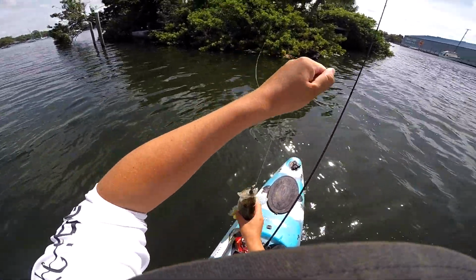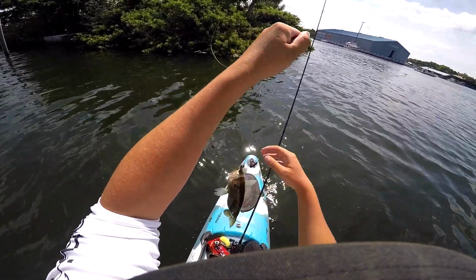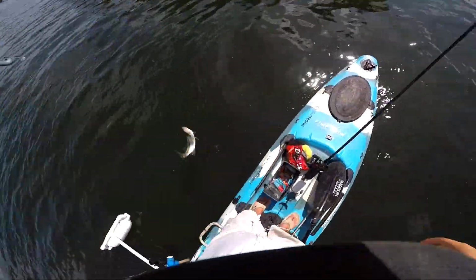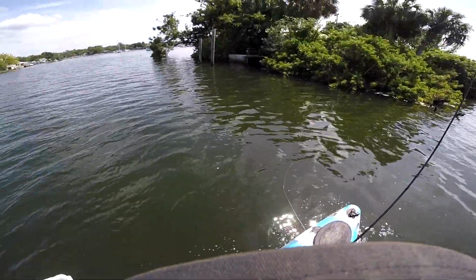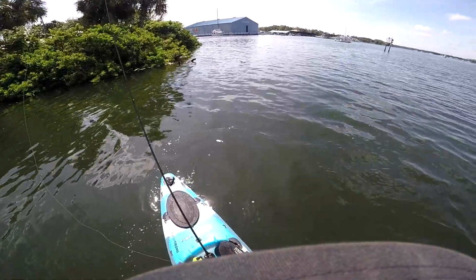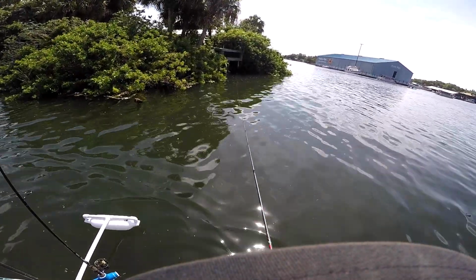No, stop it. We freaking did it. No way. Oh, quick release. All right, boys, mission accomplished. We got a bass, well, two bass, and we got a snook, all in the same waters. All right, let's see if we can catch another one off this little cove right here. See if there's another one in here.